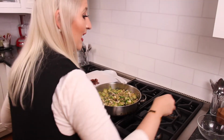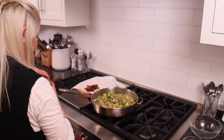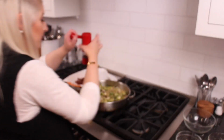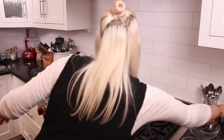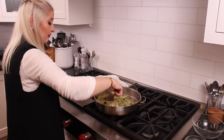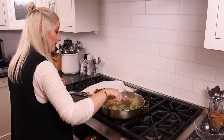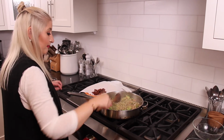And now I'm just going to add a little bit of salt. It just kind of helps bring out the flavors. Just a pinch. And then I'm going to add a little bit of cracked pepper. Smells so good. So that just needs to go for a little longer, and then we can get ready to plate it up.